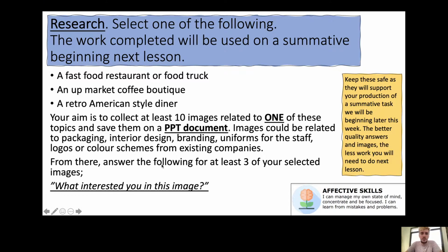It's also a bit of an extension or a challenge, which you can utilize to get a slightly higher grade, which is asking the question, what interested you in this image? Now, I would love to be with you today to talk about the project that we're starting, but unfortunately I'm not. And rather than give you small tasks that are not really related to what we'll be doing, I think it's more important to just put the faith and trust in you that you're able to watch this, listen to the instructions, and get started with what you're doing.